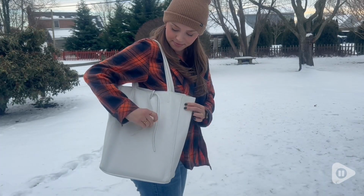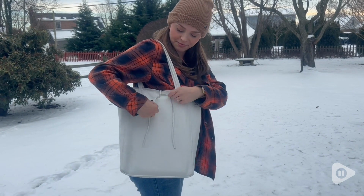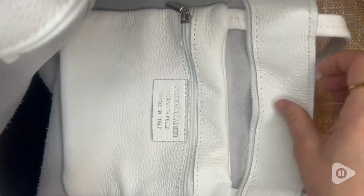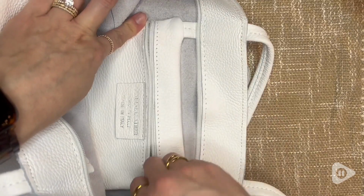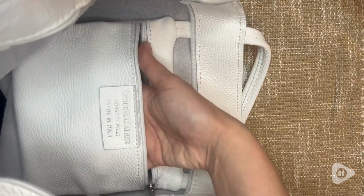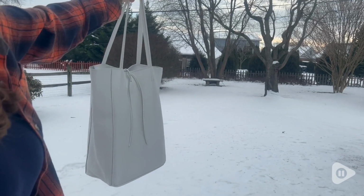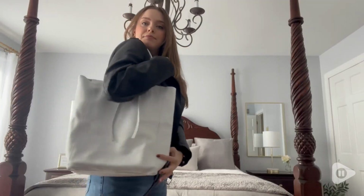It's really stable, but it can fit so much inside, which I really, really love. You can use it for every day or special occasions. This pocket inside is great. It fits a good amount of things. I can fit my Kindle right in there just for reference. This is truly a bright white leather, which I absolutely love.